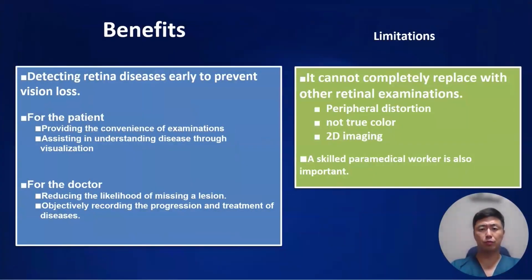The benefit of ultra-wide-field imaging: detecting retinal disease early to prevent vision loss. For the patient, it provides the convenience of examinations and assists in understanding disease through visualization. For the doctor, it reduces the likelihood of missing a lesion and objectively records the progression and treatment of disease. However, limitations: peripheral distortion, not true color, 2D imaging. It cannot completely replace other retinal examinations.